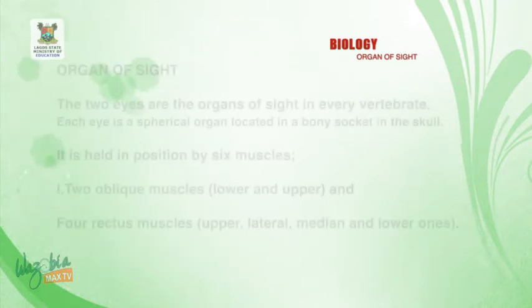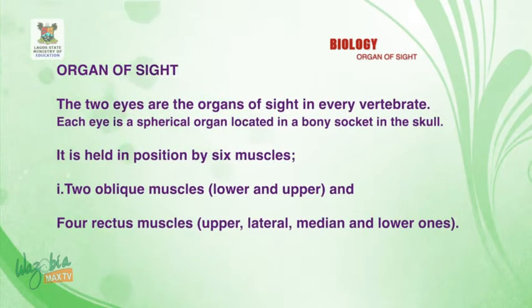Now, organ of sight. The 2 eyes are the organs of sight in every vertebrate. Each eye is a spherical organ located in a bony socket in the skull. It is held in position by 6 muscles: 1, 2 oblique muscles, lower and upper; 2, 4 rectus muscles, upper, lateral, median, and lower ones. The 6 muscles control the free movement of the eye in many directions. To move the eye, the 6 muscles work in opposing fashion against one another.